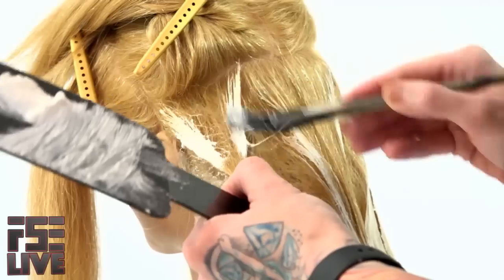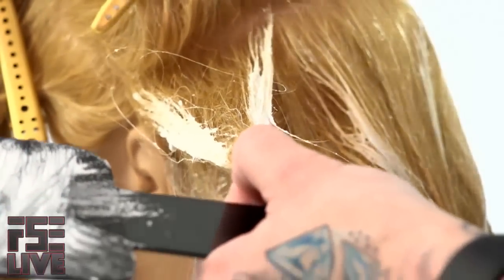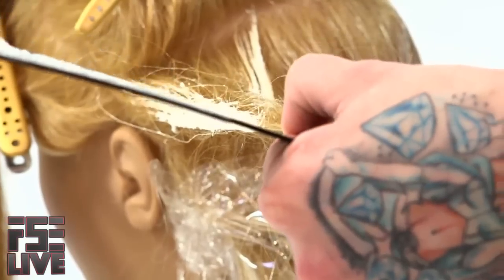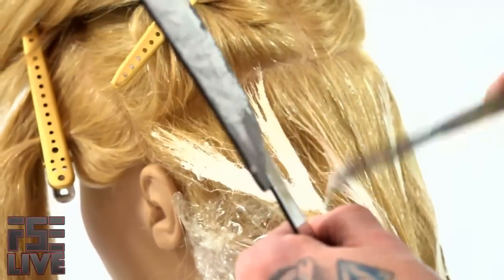What I also have loved about this product is if for whatever reason, like you saw, I came up here and I hit a hair that I didn't mean to, I just go in and tap that spot with my finger and it comes right off. It just ensures a nice, clean, finished result.